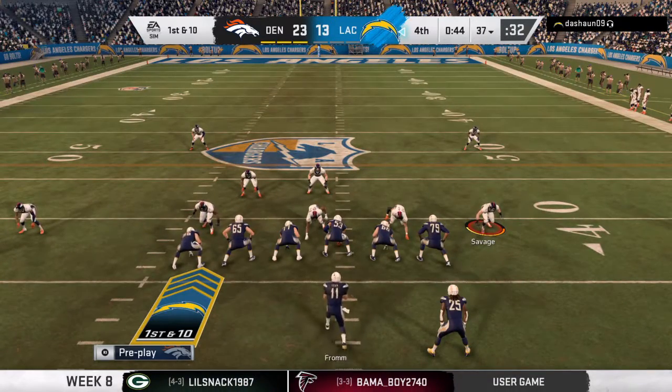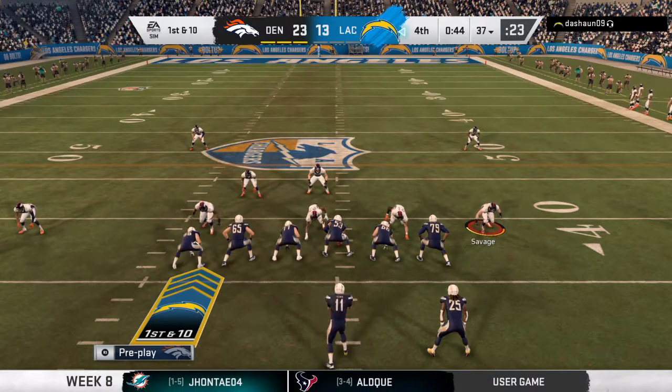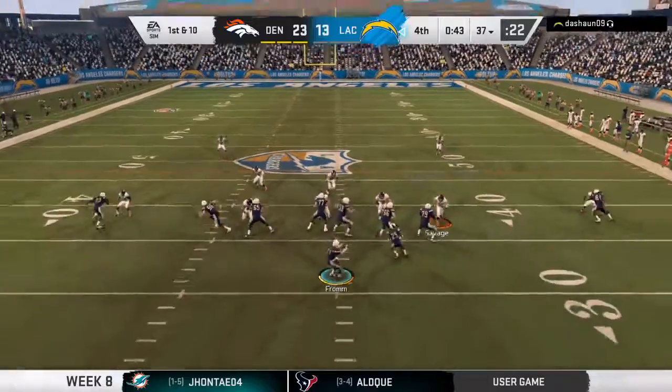Safety creep. Check 99. Check hot route. Hot. Hey, Delta. Fresno. Go, Mike 51. Say go.